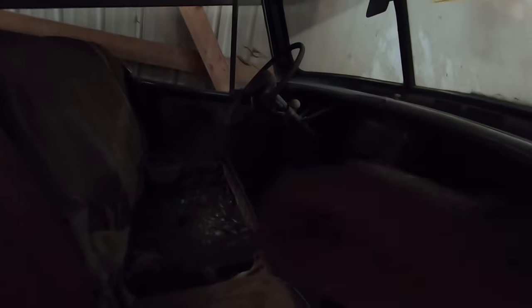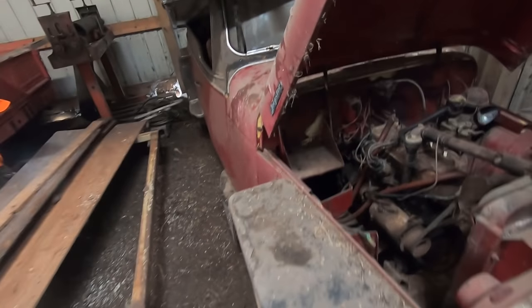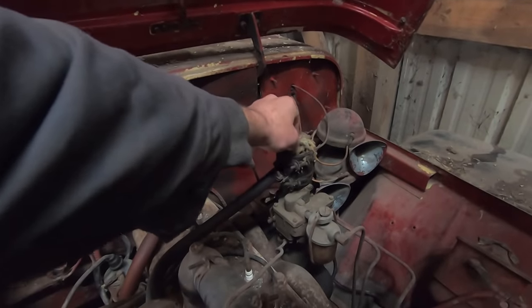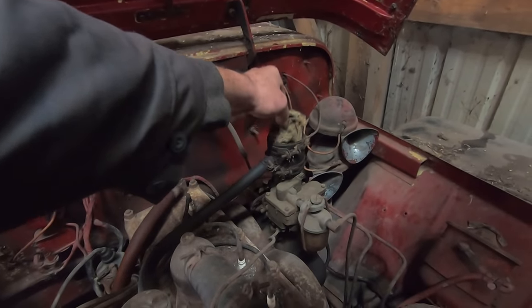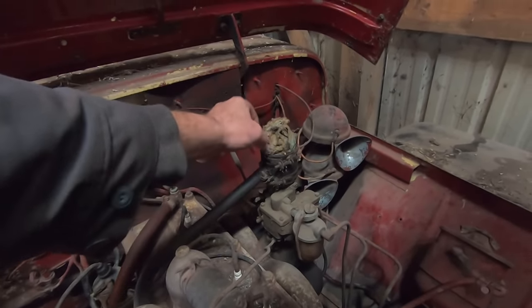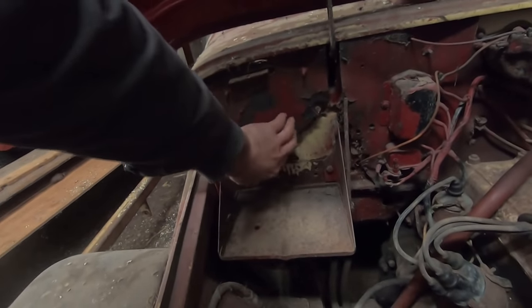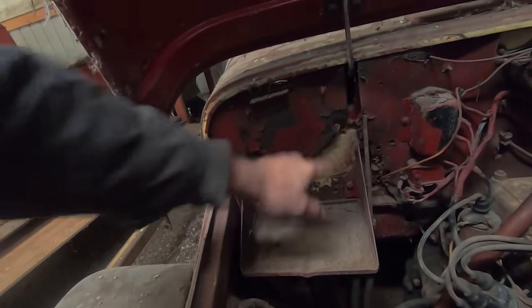Oh, it's a three on the tree. Looks like it's out of gear. Tell me that's a rag and not a mouse nest. Oh yeah, of course it's a mouse nest. Oh, for crying out loud. No, it's a rag. Whew, good deal. Oh. Why would you make a mouse nest right there? That's just insulation. I thought it was all rust.